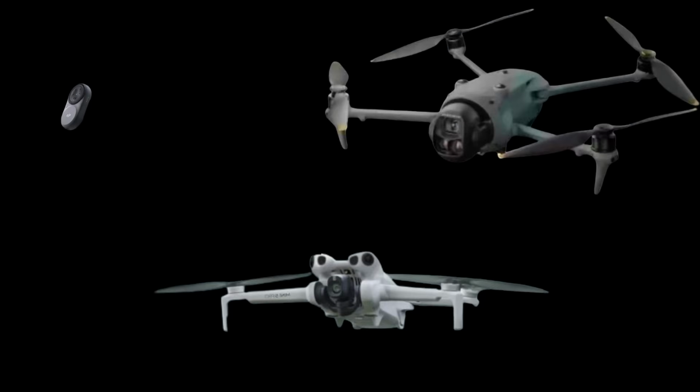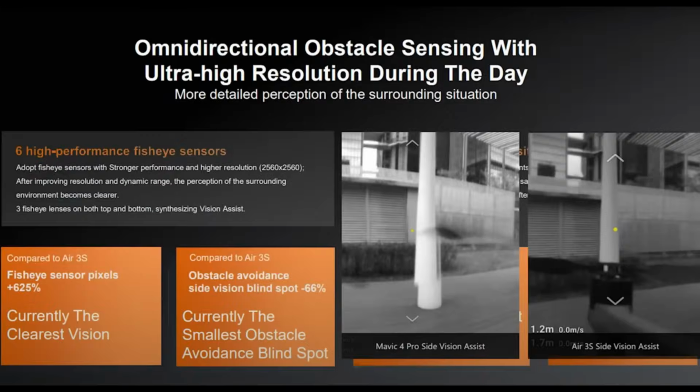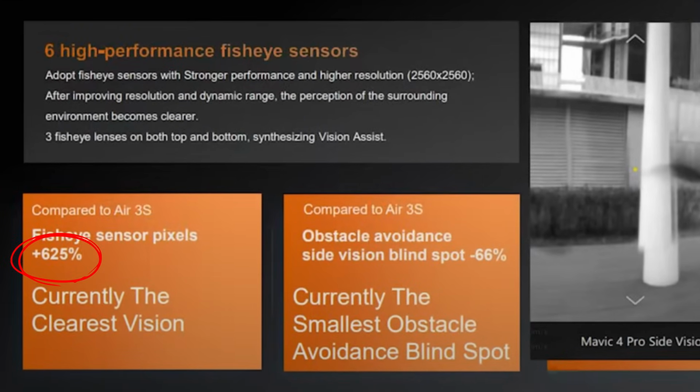Earlier this year, new leaks surfaced suggesting that the RC Track would finally be released alongside the Mavic 4. According to DJI's own information, the obstacle detection and avoidance system on this drone would be 625% more efficient, with 66% fewer blind spots, compared to the Air 3S.